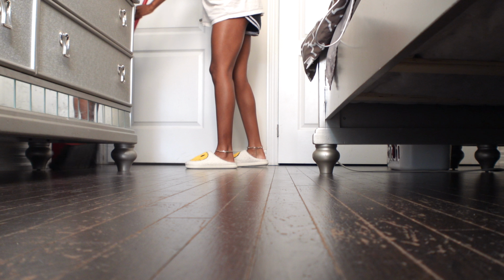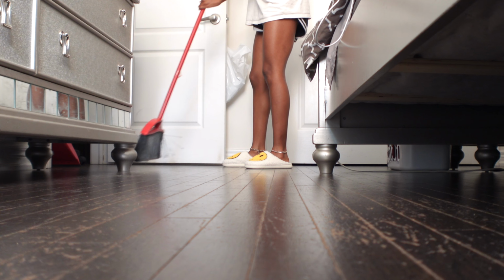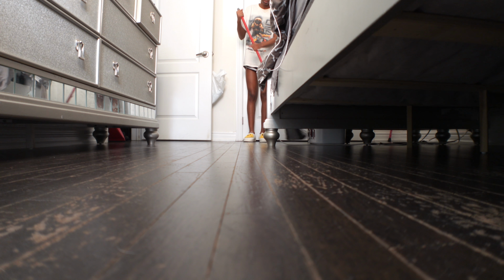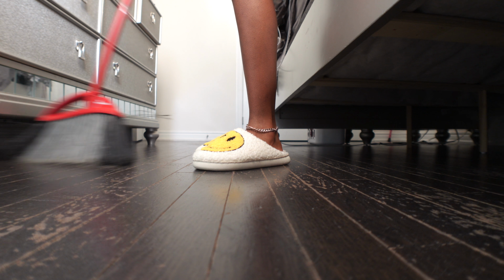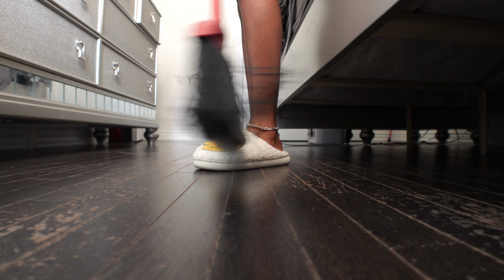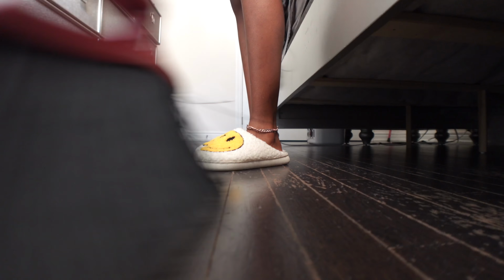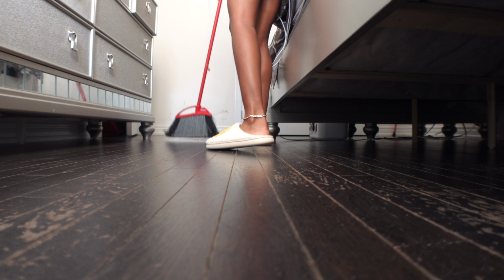We have now transitioned to my floor. Now that I have cleaned all my tabletops and wiped down my dresser and things like that, I can finally do a good sweep. Keep in mind, I have a pet dog, so I sweep almost daily because he sheds a lot. So there's constantly hair and fur on the floor.